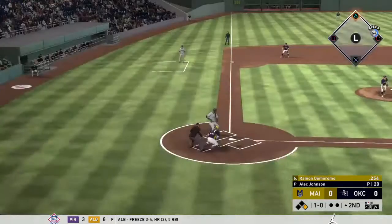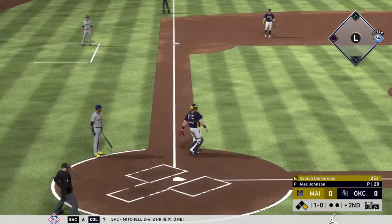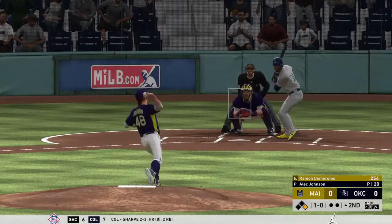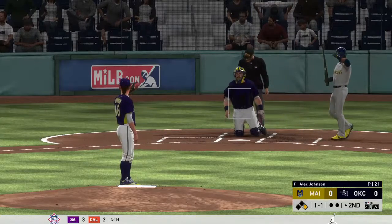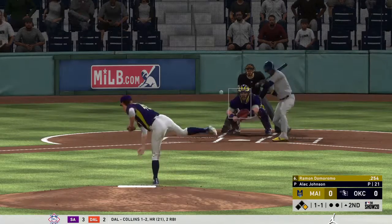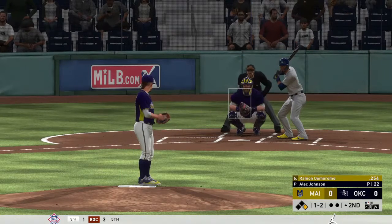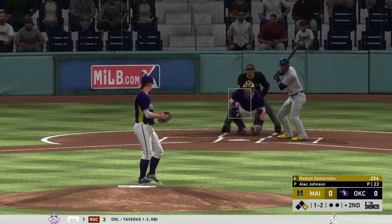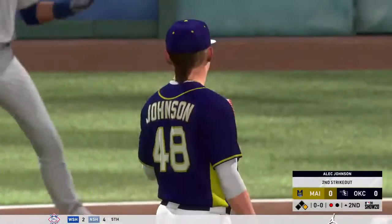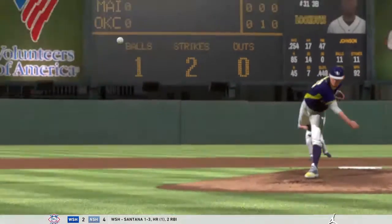From the stretch. In the dirt here, and a nice job keeping it close. It's ball 1. And he fouls this one off. Now the 1-1 pitch. Fouled off again, and now he's in a 1-2 hole. Has a look, now the pitch. And a good sinker there gets him swinging for the first out. Man, they've really had his number so far in this series. That's his 5th strikeout in this series alone.